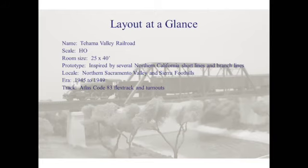My track, up until that time, I'd always used Atlas Code 100, and of course Code 83 had come out by then. I did look at PECO track and some of the others. Even though the Micro Engineering Code 70 would have been more appropriate for what I was modeling, I really couldn't justify the cost, so I decided to go with the Atlas Code 83, which I'm very happy with.